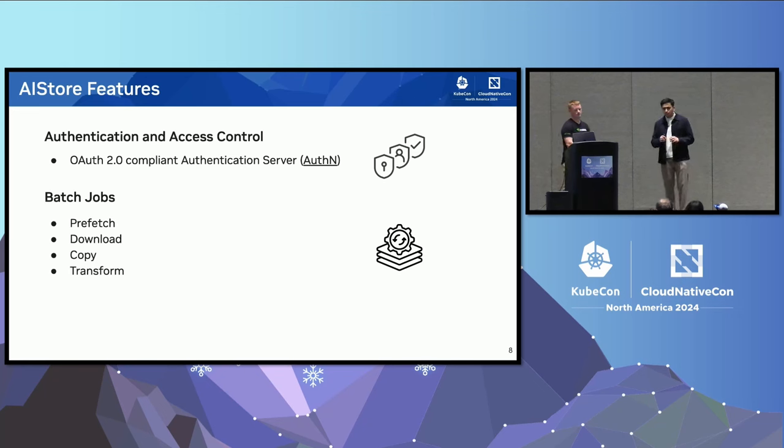When you're dealing with large amounts of data, it becomes very difficult to process it. For that, we have batch jobs, which you can easily start, stop, or monitor. We perform a lot of batch operations, such as prefetch, copy, download, and transform. Each storage node is responsible for playing its part, so this operation is massively parallel, and it scales up as you add nodes.